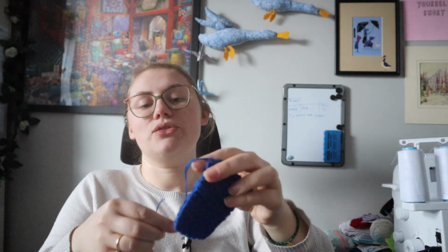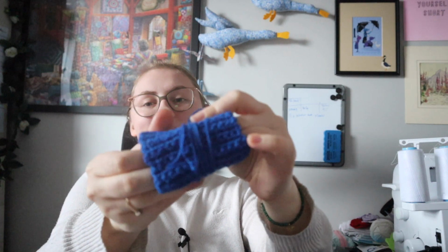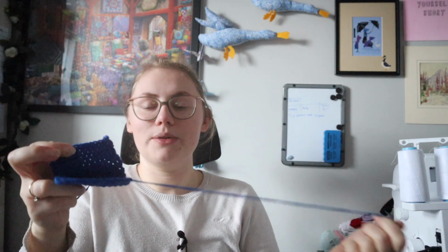Right, after that massive rant about my WIPs, so I've got the beige cardigan on the go. So my other WIP, and when I say I've just started it, I literally mean I've just started it, is this tulip. It's not much of a tulip at the moment. You follow the pattern. I will put the name of it below.